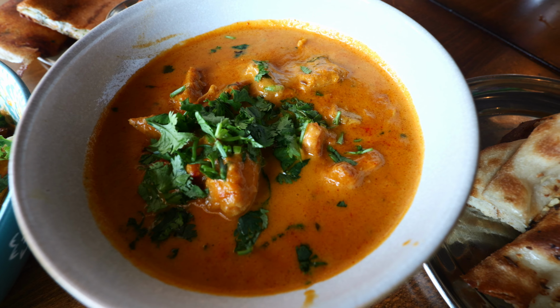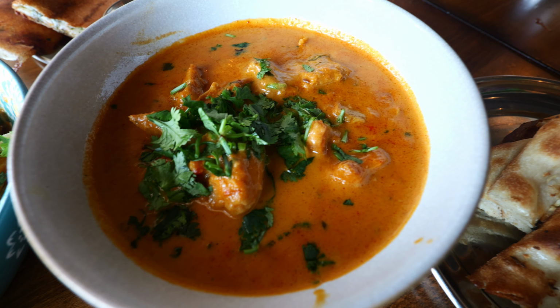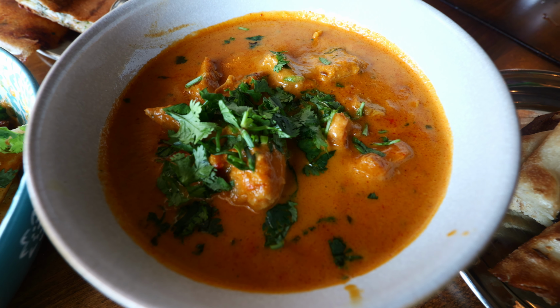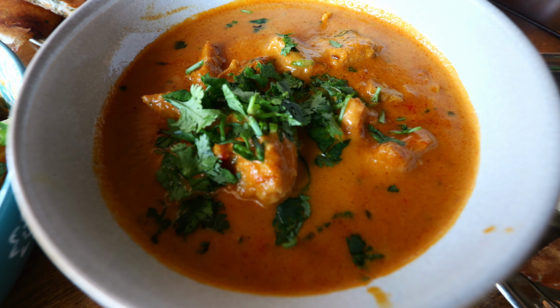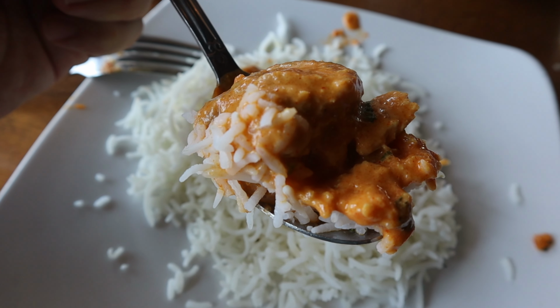Yes, and we pretty much find this in every Indian restaurant, right? The chicken tikka masala. They said that they make it really good here, just like a lot of Indian restaurants say, and I don't doubt them. This looks really good. So there's the chicken, along with tomatoes, onion puree, the cream itself. Yes, so let's see how theirs tastes compared to the other ones I've tried.